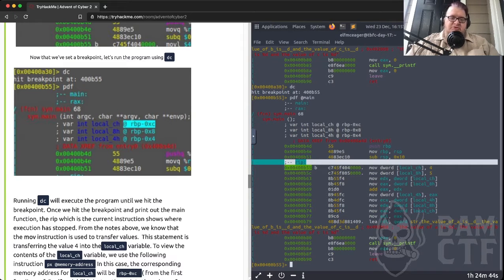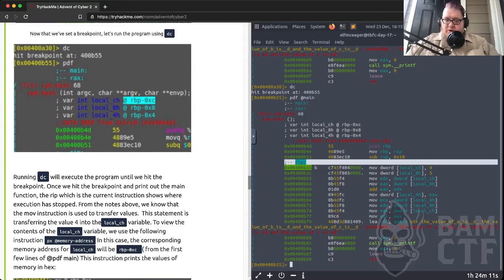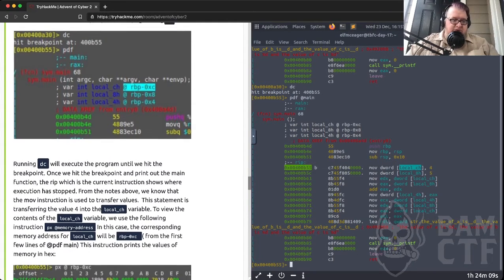So RIP is always going to be a memory address, and it's going to point to the next instruction. So in this case, RIP should be equal to this address, the one we set the breakpoint on, because that is the next instruction to run. And this tells us where RIP is currently at in this instruction set. So it broke where we wanted it to, and what it's doing is moving 4 into local_ch.